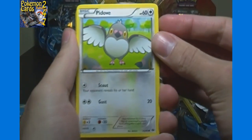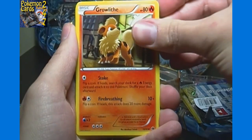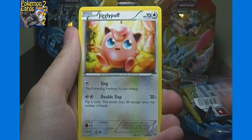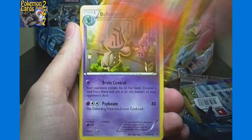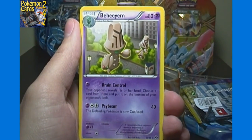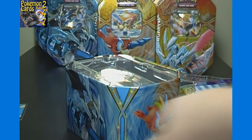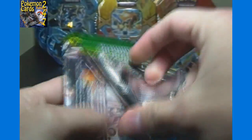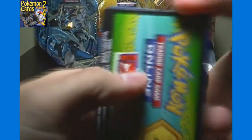So, we've got Pidove, Litwick, Pikachu, Pharaoh Seed, Growlithe, Experience Share, Luxio, Jigglypuff, one of my personal favorites, a Reverse Holo Growlithe, and our rare is a Beheeyem. Beheeyem. No N in there. All right, so first pack, nothing special. Second pack here, we got Dragons Exalted, featuring Giratina on the front. Let's see if this pack has better luck.